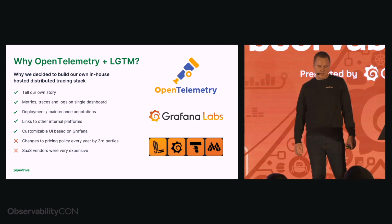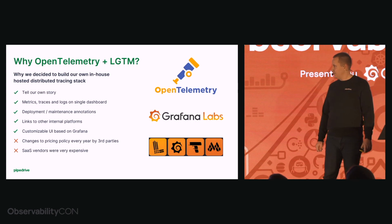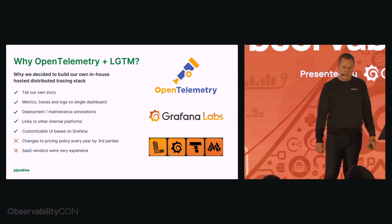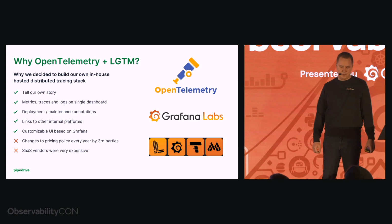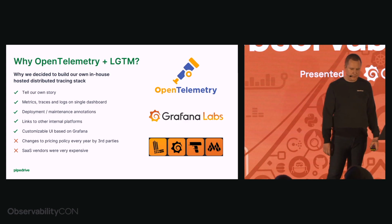Using Grafana OSS, we could build our own UI and really tell our own story. We didn't want to be locked into some uncustomizable and generic UI. And of course, we could link to our internal data sources for additional context for our dashboards. And maybe really important also, we could predict costs and really pay for what we used: for CPU, memory, networking, and storage.